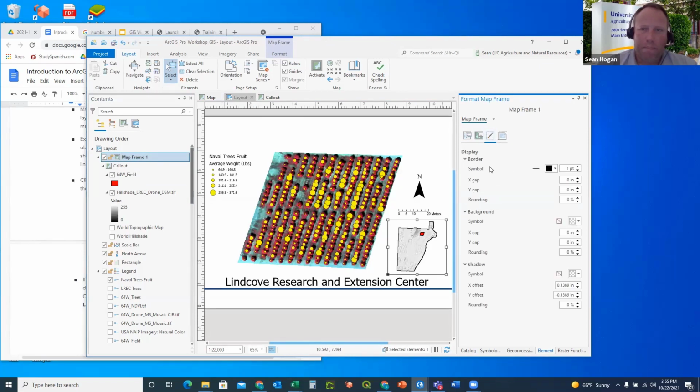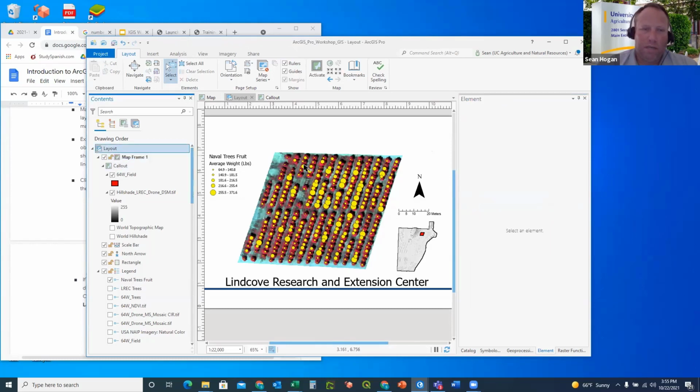The example of that is there's the border one. I can reduce that. And then when I click the layout here, there's nothing. And we have a map, don't we? Great. How's that?